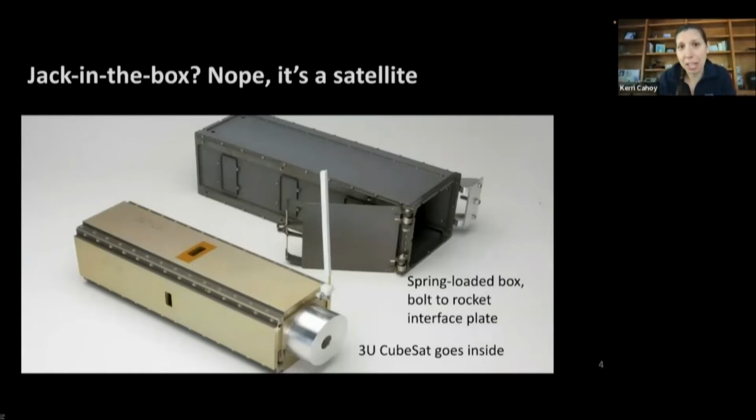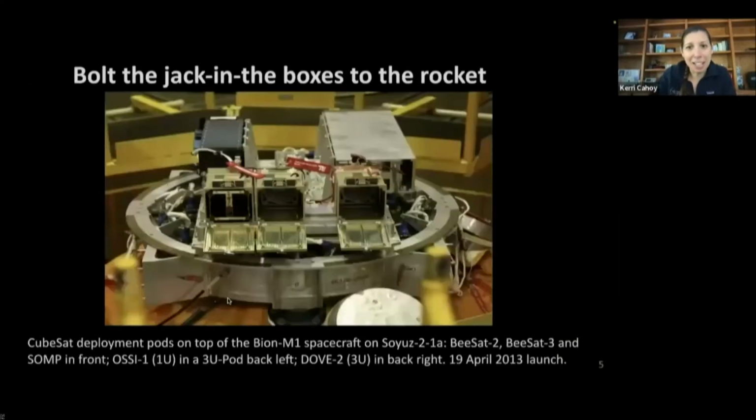And that ended up working out. So the spring-loaded box is a CubeSat deployer box. You literally load the satellite in it, snap the lid shut, and then bolt it into the rocket, kind of like this. And not joking, you literally bolt it onto the rocket.